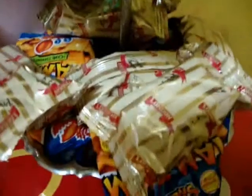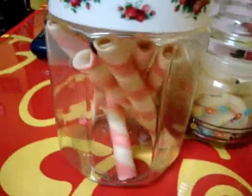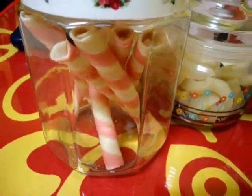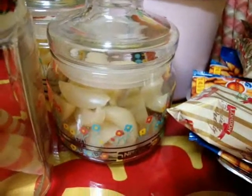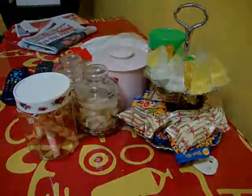So this year we had some jellies and crackers, as well as some wafers with nutmeg. They were popular with the children, but not so much with the adults, and that's okay. The adults had chicken rendang instead.